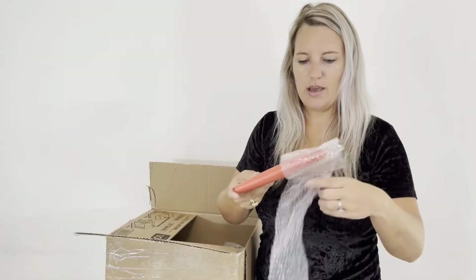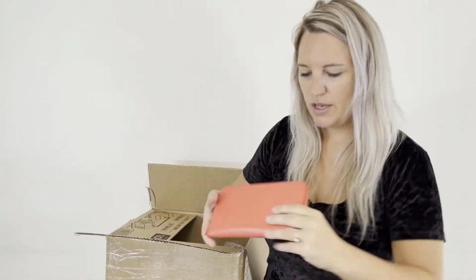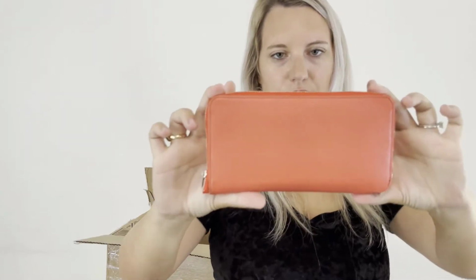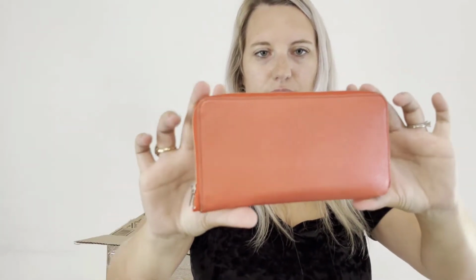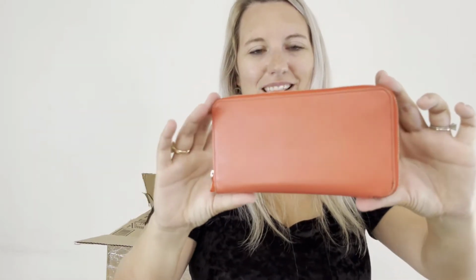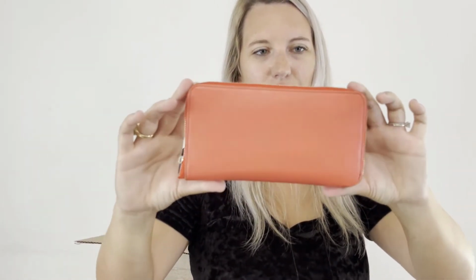Okay, next we have this wallet. This doesn't have any branding on the exterior, but if you can guess what it is, I'll give you a clue. It's the highest level of designer. So if you've guessed it, this is a Hermes wallet. A lot of times Hermes wallets don't have branding on the exterior of them, but the insides are usually pretty dope. And yes, I just said dope.